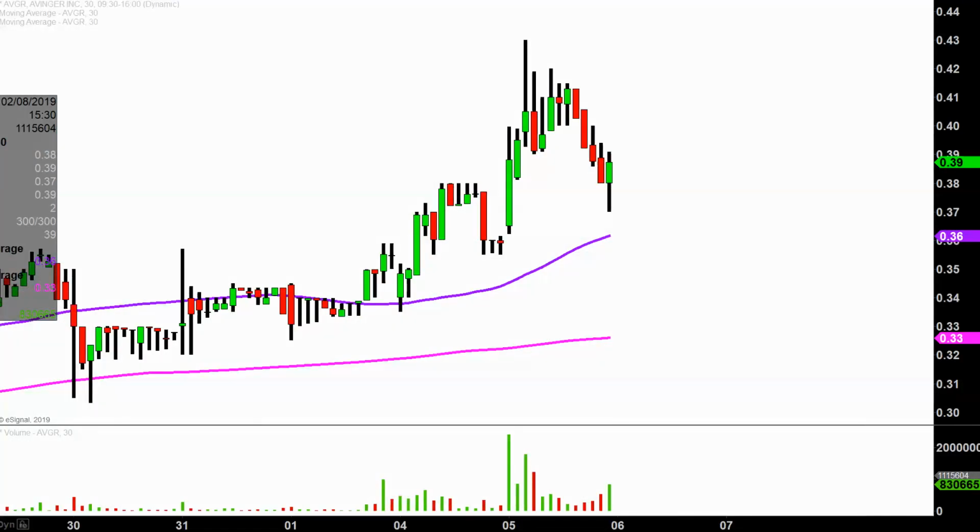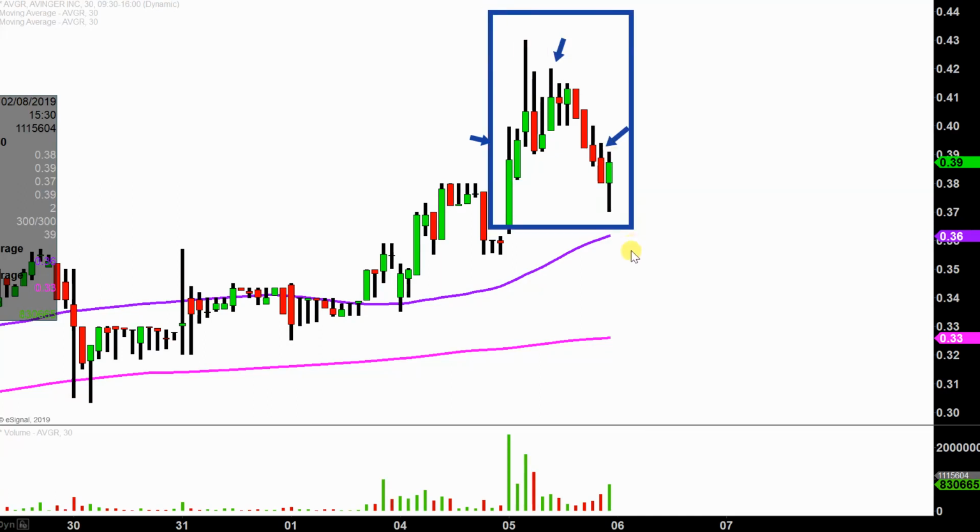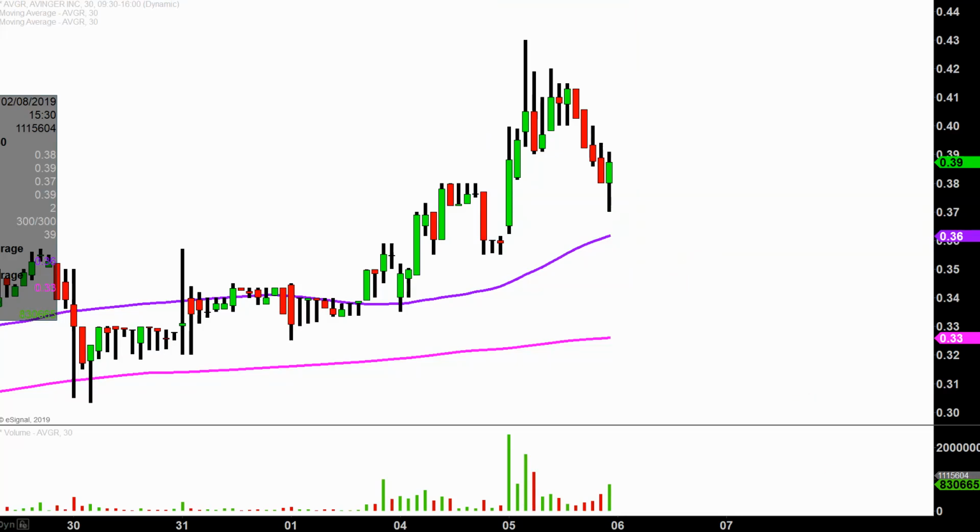Real quick, what do I mean by 30-minute in case maybe you're new to charts? Instead of each one of these candlesticks here representing 1 day's worth of price action, which is what you would normally see, each one represents 30 minutes. So while this here may look like several days worth of time, it's actually today's price action broken down into 30-minute time slices. I like this time frame because it does a good job of telling the quote-unquote story of the price and makes mapping out levels of support and resistance a bit easier to see.